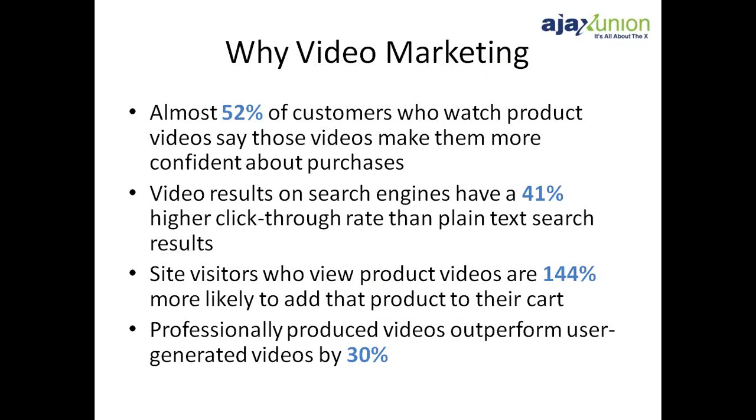Almost 52% of customers who watch product videos say that those videos make them more confident about purchases. Video results on search engines have a 41% higher click-through rate than plain text search results. Site visitors who view product videos are 144% more likely to add that product to their cart. And finally, professionally produced videos outperform user-generated videos by 30%.